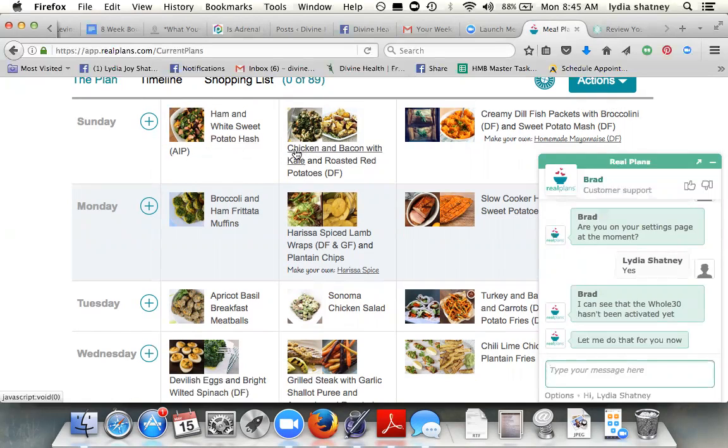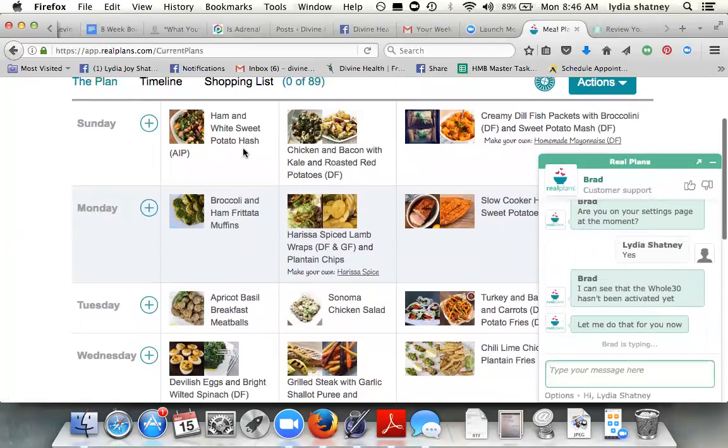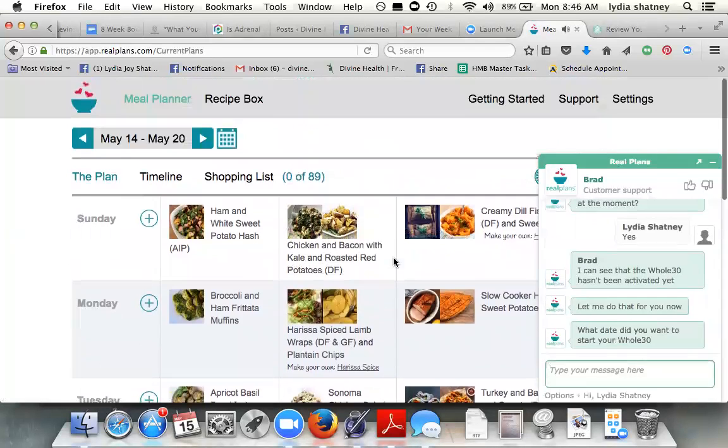And then for my lunch, I'm going to get 2 recipes here. So I might want to prep some of this stuff on the weekends. Some people aren't able to cook their lunches. So some people may only want to use 2 of the meals a day and save leftovers for their lunch the next day, things like that. But the cool thing is you can customize it, and you can use every single solitary recipe if you want, or pick and choose.